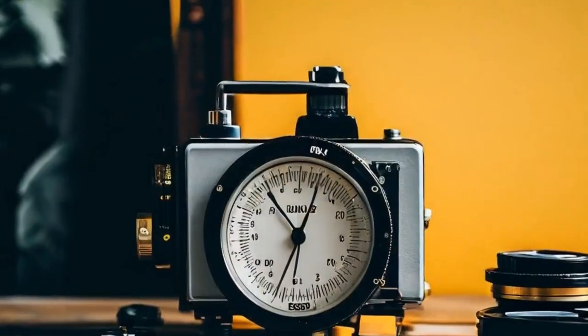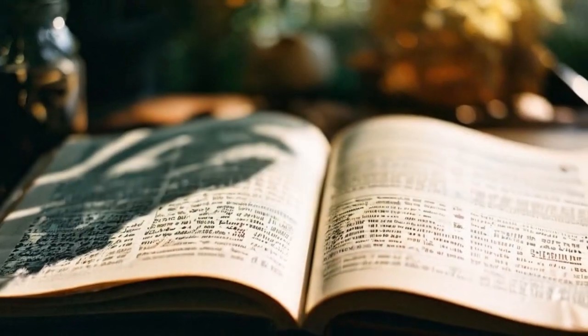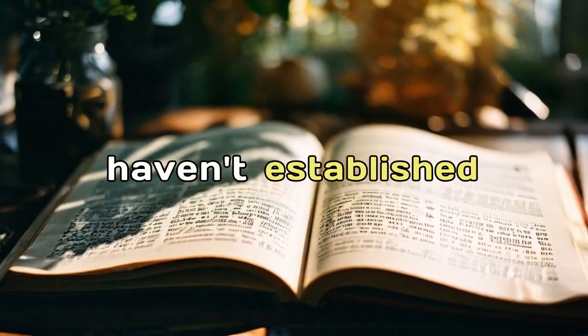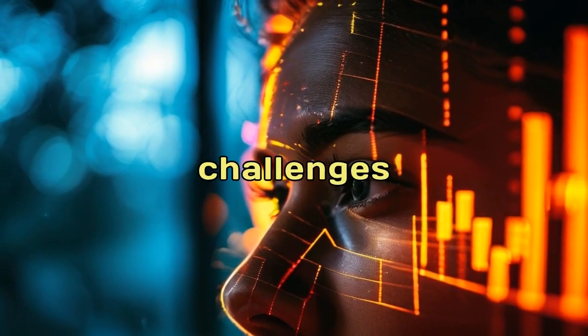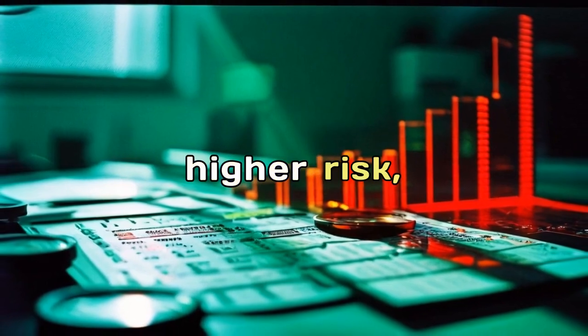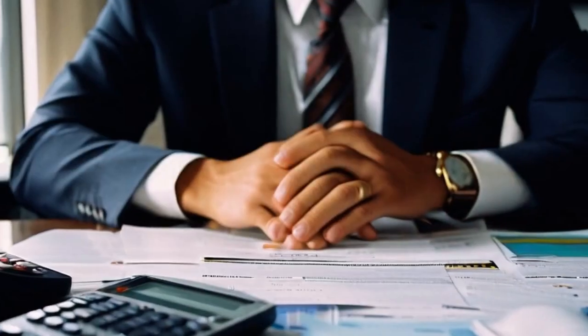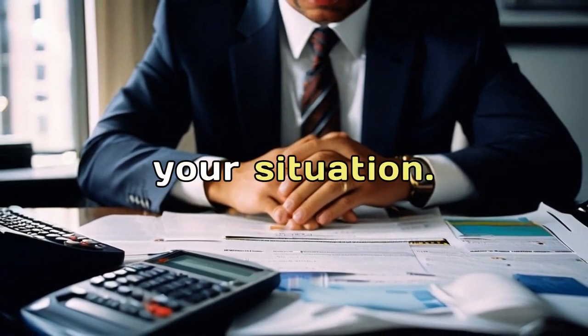Let's dive in. First off, let's clarify what we mean by no credit versus low credit. Having no credit means you simply haven't established a credit history, while low credit indicates you've had financial challenges in the past. Either way, lenders see you as a higher risk, but there are ways to work around this. And if you've got low income, the key is finding a loan product that matches your situation.